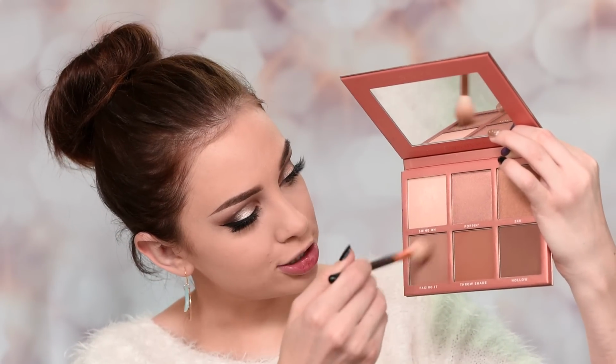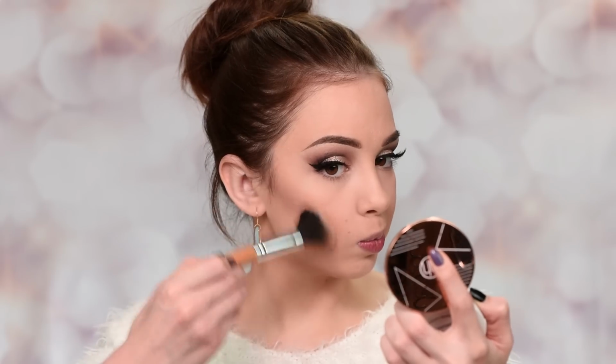Now for contour, I'm gonna take the Sigma highlight and contour palette, and I'll pick this shade. Ooh, cheekbones. Now I'm gonna take this bronzer by BH Cosmetics. It's their Brilliance bronzer in the shade Golden Gal. I just wanna kinda blend out the contour with it.